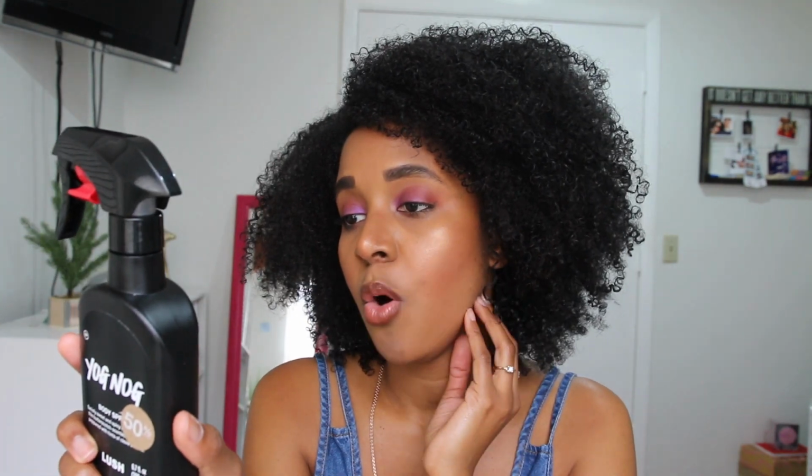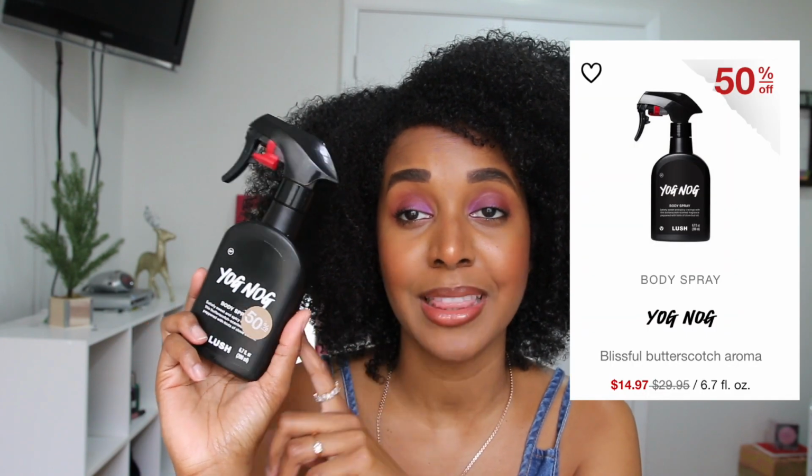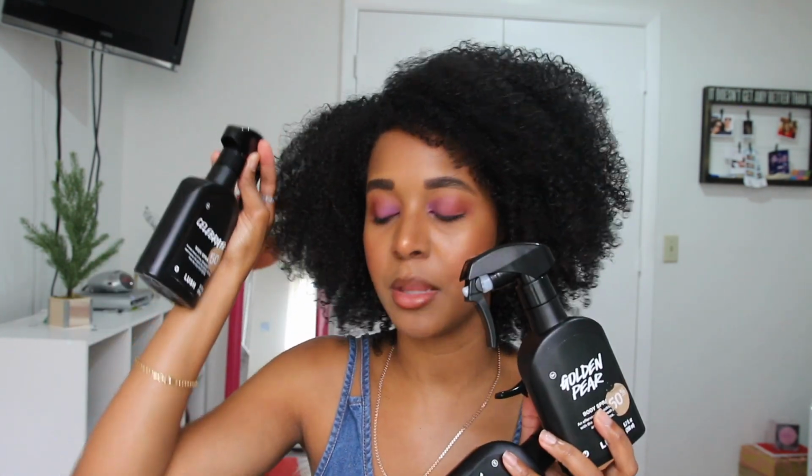And the last spray that I got was Nog. All of them expire in '23. This scent, of every single thing, like the body wash, the body oil, was sold out the first thing online. So that's the main reason why I picked this up. This one is more of a butterscotch type scent. Nog, sorry, is my favorite. Then it'll be Golden Pear, then it'll be Celebrate. But all of them have a sweet butterscotch caramel fruity scent to them.